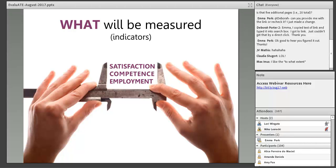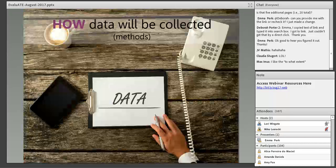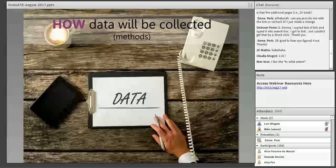Lots of times I'll see descriptions of methods without any information about what it is that's actually going to be measured. So you really want to be clear about this. And once you've defined what will be measured, then explain how that information will be obtained and using what means. This is where you'll get into the specific data collection method. Surveys, observations, focus groups, interviews, those are the typical common ones.